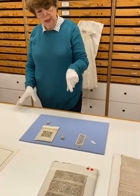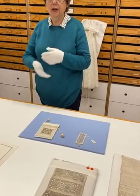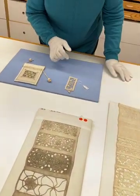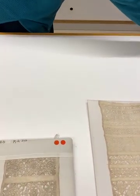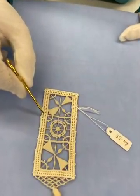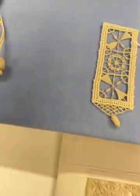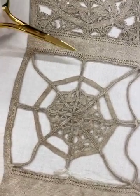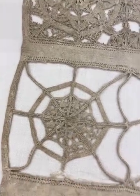The difference between cut work and lace is that lace doesn't have a ground fabric. Punto and ario stitches in there. These do have ground fabrics, and they've been cut away. If you have a look at this one, get my little pointing scissors. If you have a look through here, you can see the base fabric. Now that's exactly what has happened here, where there's a fabric, and what they've done is cut away. What she's done is cut away the threads. They're huge sections you cut away.